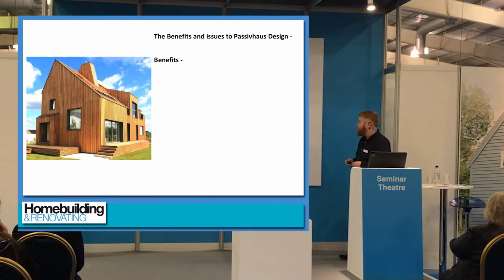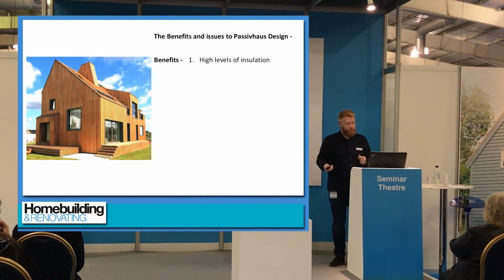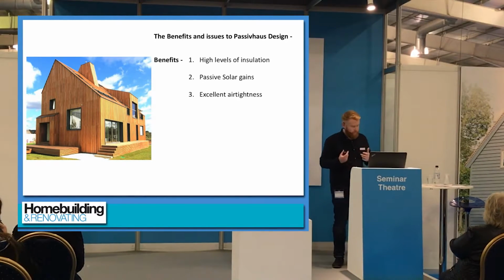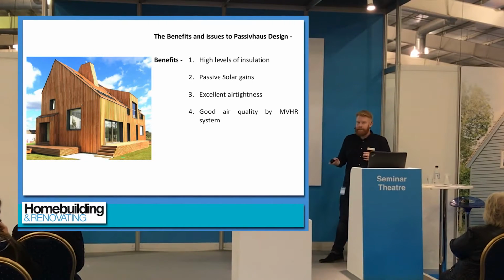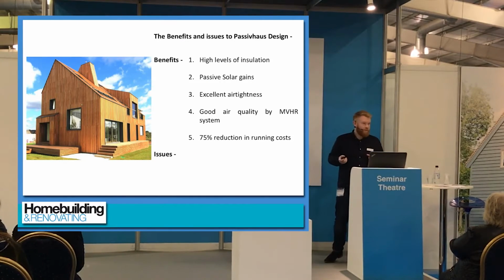So moving on, some of the benefits, it is the high level of insulation, so you are keeping the heat in, and you are keeping it as hot or as cold as it needs to be. You're using the passive solar gains, the excellent airtightness that I've just shown you, the heat recovery system that's managing the nice, clean air in your house. It's taking the hot, warm air from the wet rooms and passing that through a heat exchanger with the cold air and giving you nice warmed air throughout your house. When you do the full calculations for Passivhaus, it's up to 75% reduction in your yearly running costs. So it's a massive difference in what we are building at the moment.